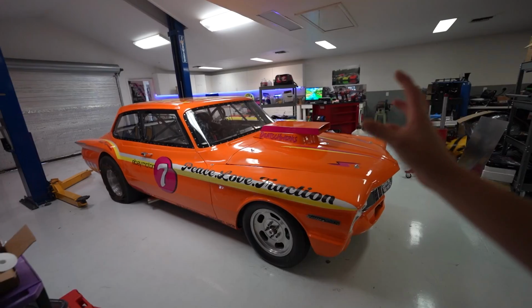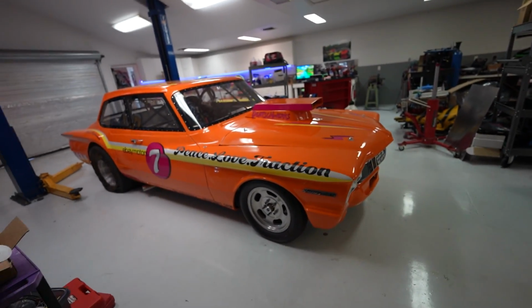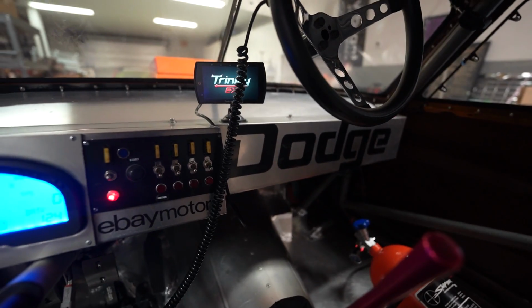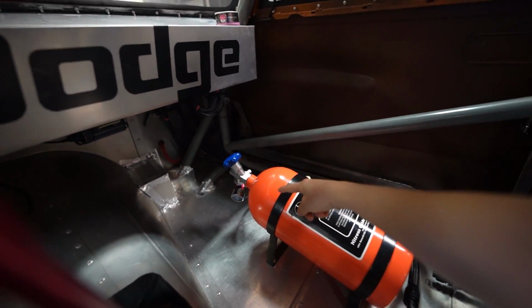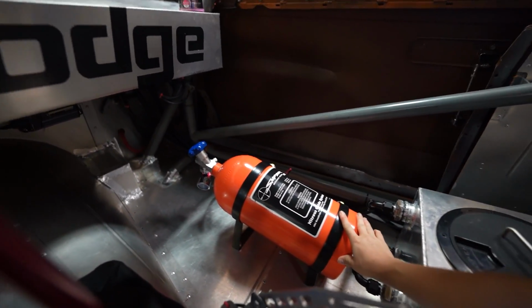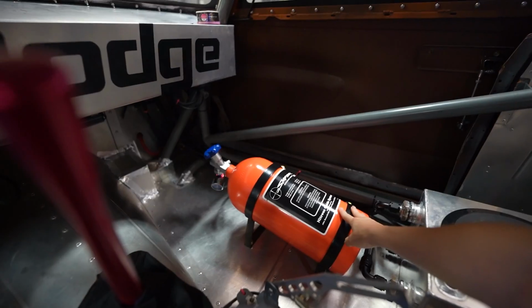But man, it's just the right amount of my style onto this build. We have our fancy little nitrous sticker that I added there. Everything is just coming together. It's looking so good. We had a nitrous leak, so I fixed that and added a gauge to this bottle. I didn't realize both the bottles didn't have gauges on them before. So now we have that.